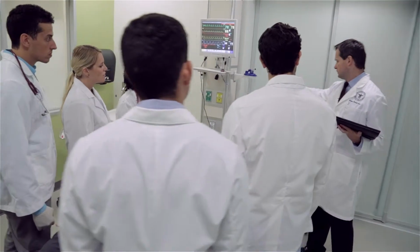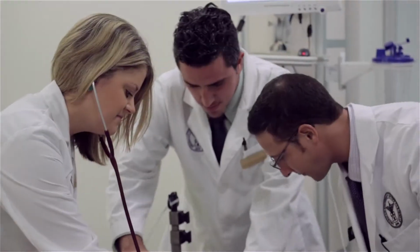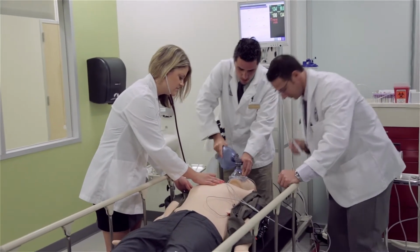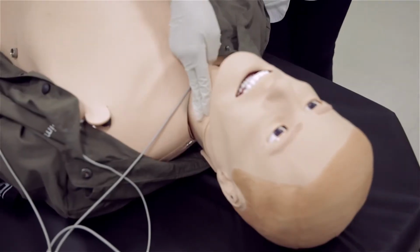Another thing about simulation, it's all about patient safety. So this is a safe environment. Our students can make mistakes. This is the place to make those mistakes, so they can learn from them and avoid them in the future. That really boosts their confidence. They can build on that experience, and that better prepares them for the real clinical experience later.